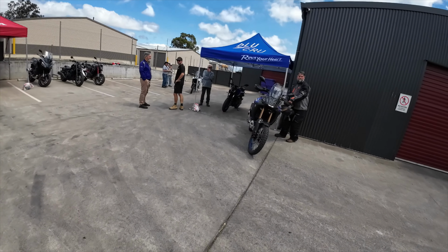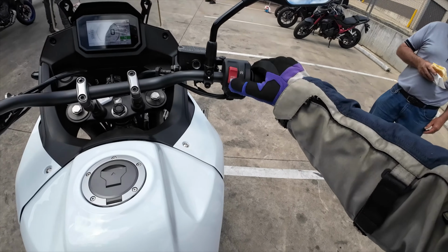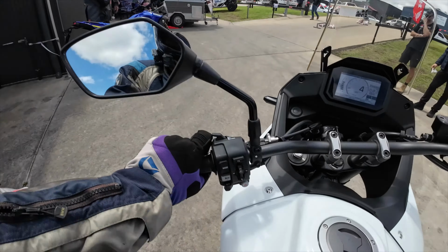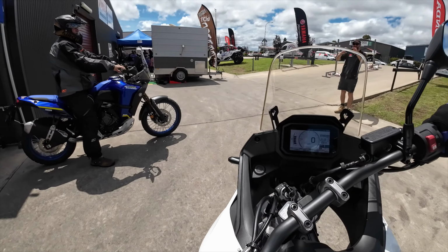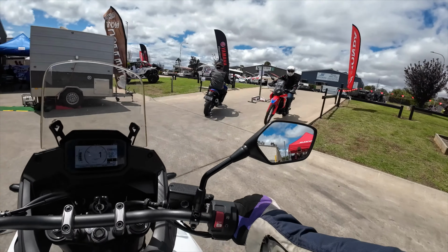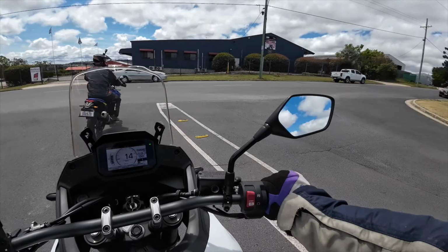Alright, ready to go? Let's go. Got to grab my gloves. All good. Okay. Sounds nice. Ready to go? It looks like Ben wants a quick photo before we leave. And with that snapshot done, we're off like a bride's nightie. Very smooth bike so far. Loving it. Can you hear me, Paul? He's got his intercom turned off.